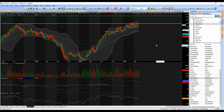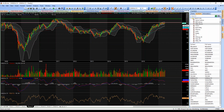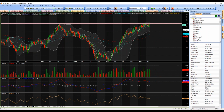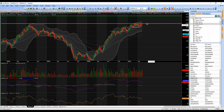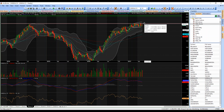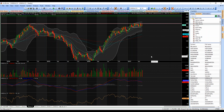Okay, so this is 200 rupees, looking like a pretty stiff resistance right now. It is a multi-year resistance all the way from 2010. This breaks, then 240, 250, clear distinct possibilities. One could go long with the stop loss below 174, 176. If it breaks 200, 202, then 240, 250 on Hindalco become quite possible.